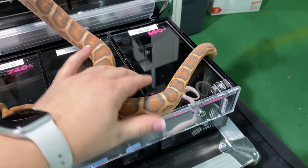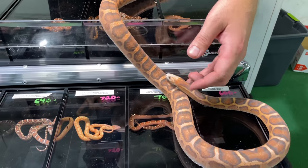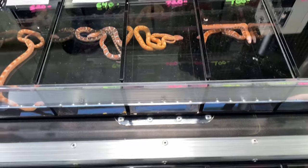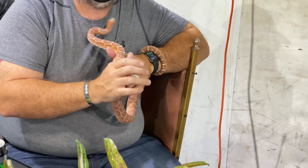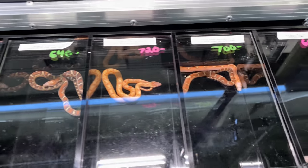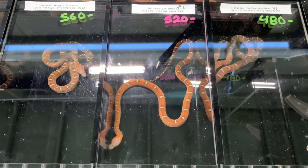Oh, that's so crazy. I've not gotten into the scaleless ball pythons, and no one wants to let you touch them. You can touch my scaleless. So we got some really cool scaleless stuff here. We got the big scaleless over here. I was just holding this one. It's so cool. I haven't had a chance to hold any of the scaleless ball pythons, but they're really cool feeling. If you haven't held one, definitely consider scaleless stuff. It's really cool.